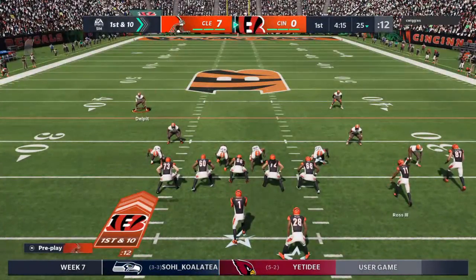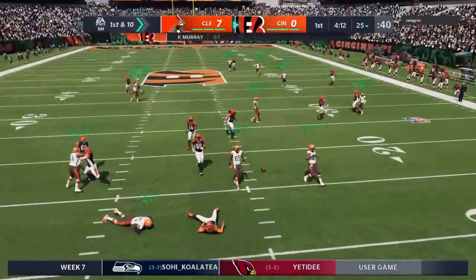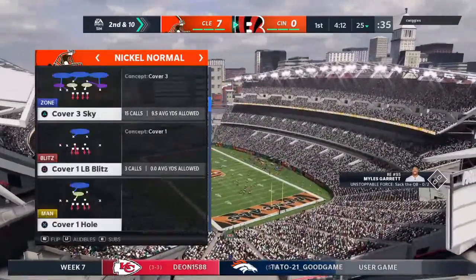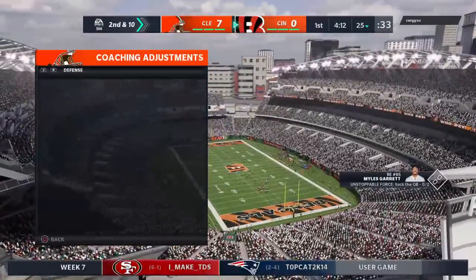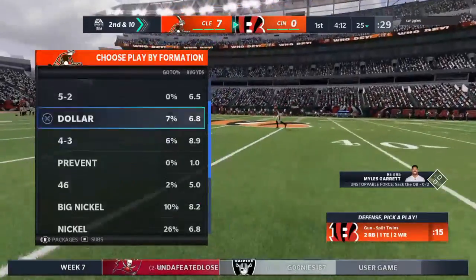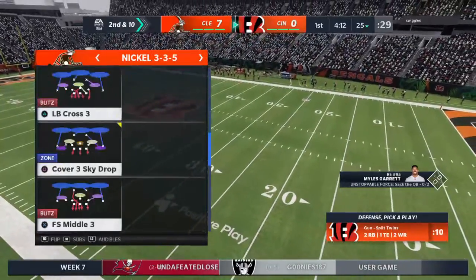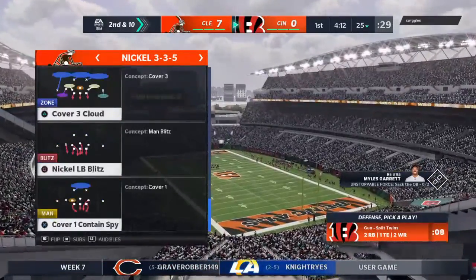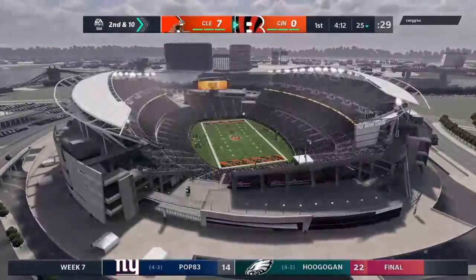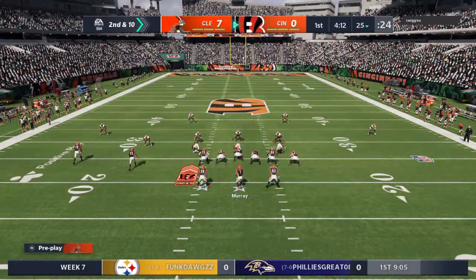First down, Murray. Oh, hit as he throws there, incomplete. Certainly appeared to take away his first read, and by the time he tried to look elsewhere and find an open target, the coverage was too good. That one falls incomplete. An incomplete pass leads to 2nd and 10 from the 25.